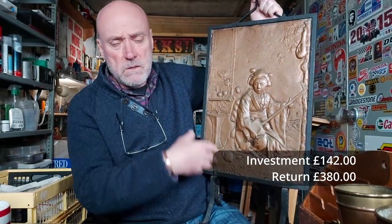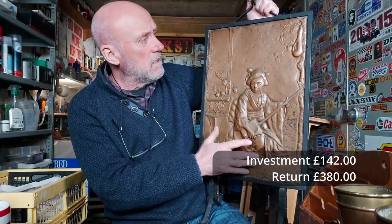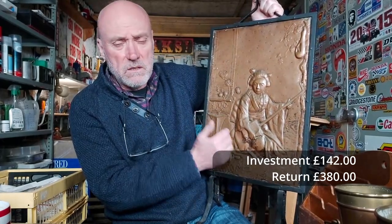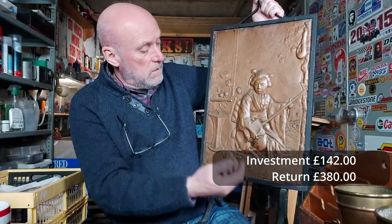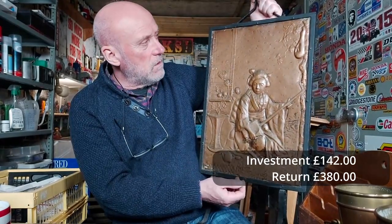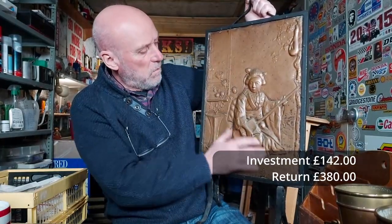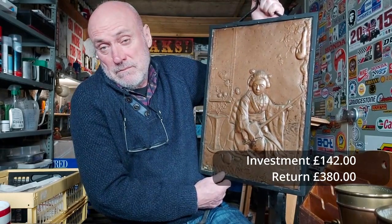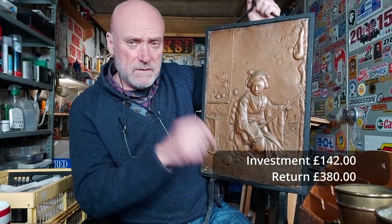So we're fast approaching spring now, summer, so these will be in demand. But even if there was some heat coming off the fire still, it's not as if it's wood or material that's likely to singe or catch fire or get burnt. It's all entirely metal, steel, with the copper insert. So I thought for £22, it's a good buy. There was certainly a profit in it. Let me know what you think in the comments below.